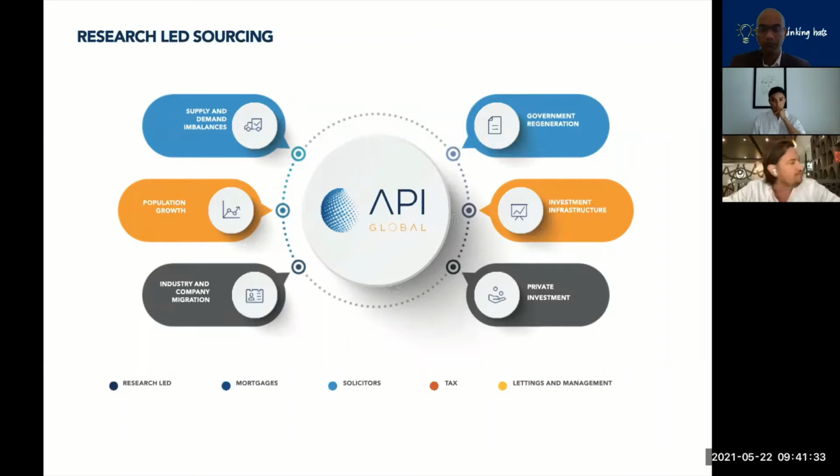So I'll give you an example of industry and company migration. The BBC has recently moved from London to Manchester. So that obviously will have a ripple effect on the property market in Manchester, and specifically Salford Quays as an area of Manchester where the BBC is now based. Government regeneration, investment in infrastructure. So infrastructure, the most obvious example is the HS2, which is the high-speed train that the government is building to connect London to the regional cities in under 1 hour. Again, that's going to have a hugely positive impact on capital growth in these areas.